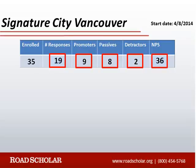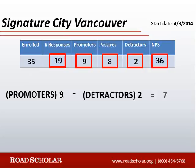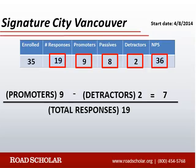How do we calculate that score? Well, you take the number of promoters minus the number of detractors and divide that sum by the total number of survey responses, yielding an NPS of 36%.